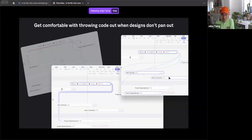But anyway, the whole lesson here is that it's okay if things didn't work out. Sometimes you spend a week, sometimes you spend 2 months building something, and it's the right thing to throw it out.